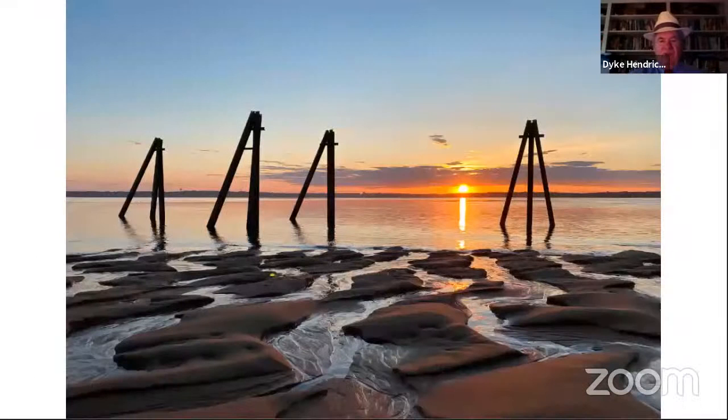Also showing the beauty of the Merrimack River is this shot, photo by Dan Grovak. He is the chair of the Merrimack River Watershed Council. And he's a great photographer. I mean, he's not a professional photographer like Brian, but this is just a wonderful sunset, of course, and it all shows some of the old pilings that held up the docks in past years.